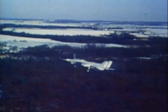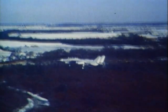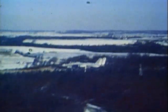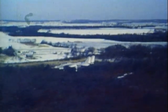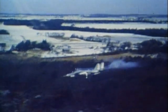A mere 100 feet from the ground, when there was no possible likelihood that the plane would reach the runway, the pilots ejected. 4 seconds later, prototype number 1 ceased to exist. Here is how it looked from the ground camera recording the event.